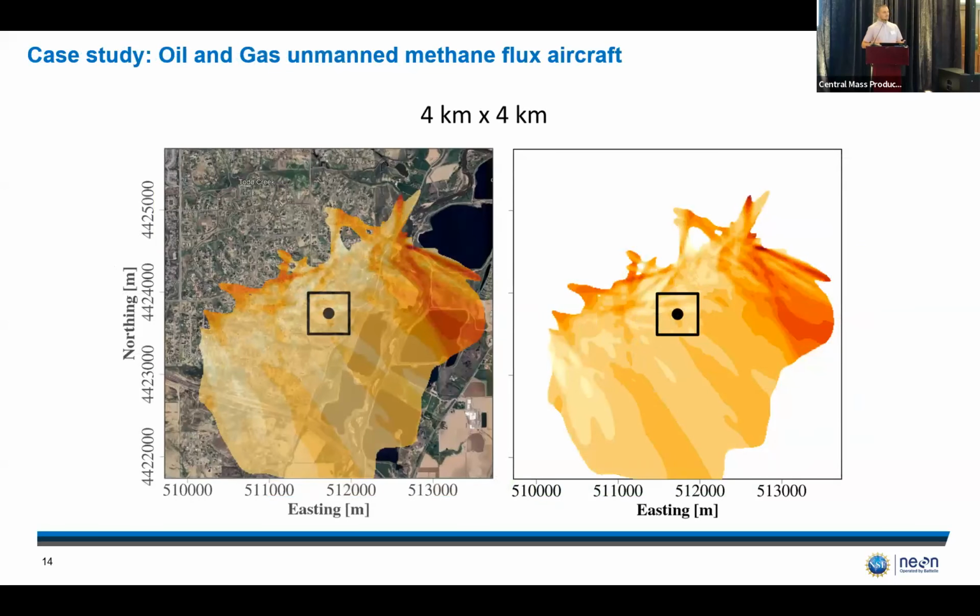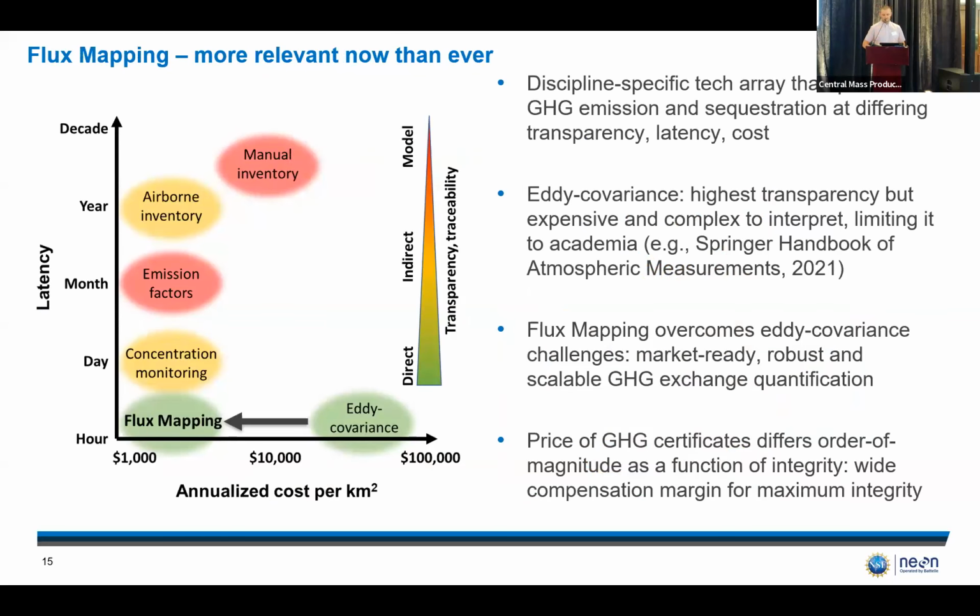This is an oil and gas example. This was an unmanned flux aircraft measuring over a well site. And also here, in the center, you can see how the oil and gas methane emission can actually be contextualized with an entirely different sector where we have the majority of emissions, the red area in the northeast, which is methane emissions from wetlands in that case. So again, cross-sector.